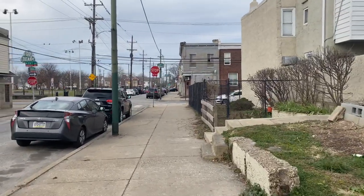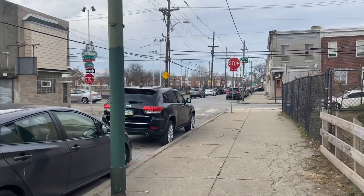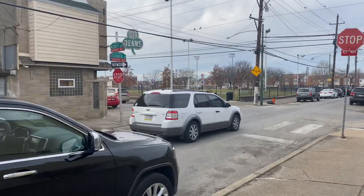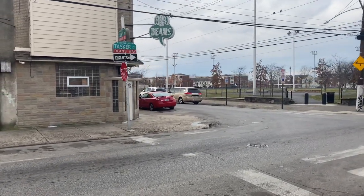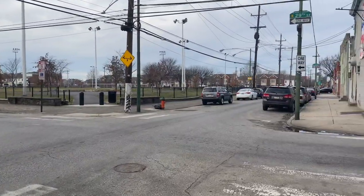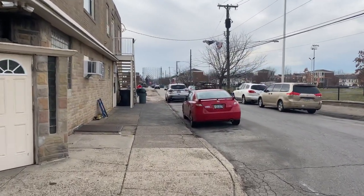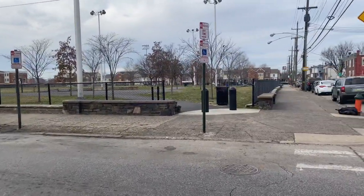On my left-hand side, it looks like on 29th and Tasker, we have an Irish pub. It looks like it could be an Irish bar. 29th Street is also known as Marquee Boulevard. Tasker is also known as Dean's Way. So let's go through this park right here so you guys can see this park. We're going to be crossing Tasker Street. We're at the intersection of 29th and Tasker. I'm going to make a right-hand turn. We're going to be crossing 29th Street.